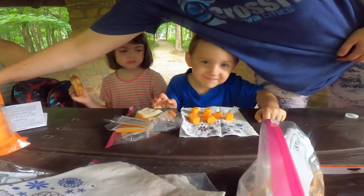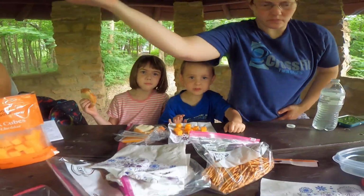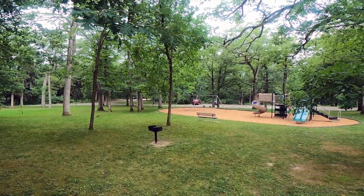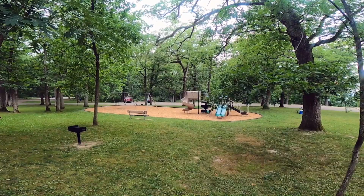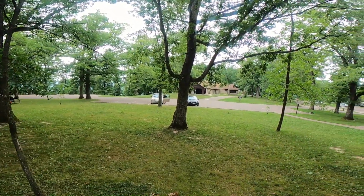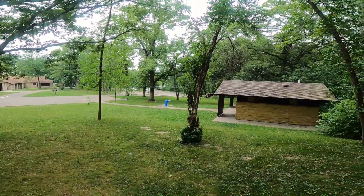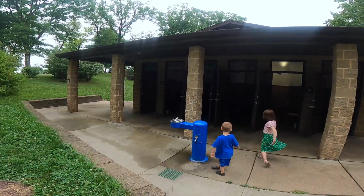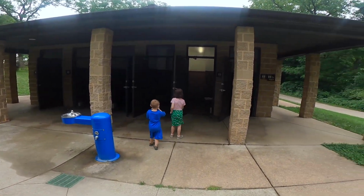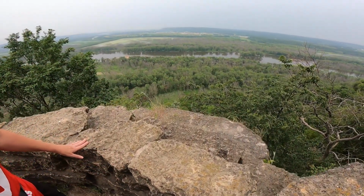Wyalusing State Park has several picnic areas and shelters. The central picnic area is near the entrance to the Wisconsin Ridge Campground, and a number of tables can be found adjacent to the Peterson Shelter, as well as a playground area across from the shelter. Each area of camping has bathrooms complete with showers and flush toilets and sinks.